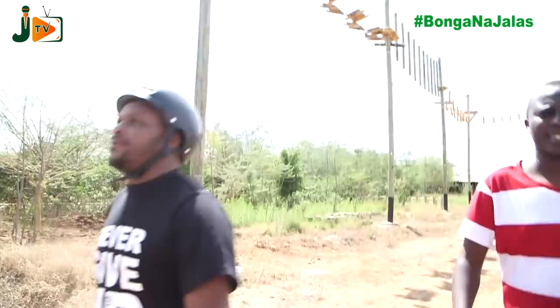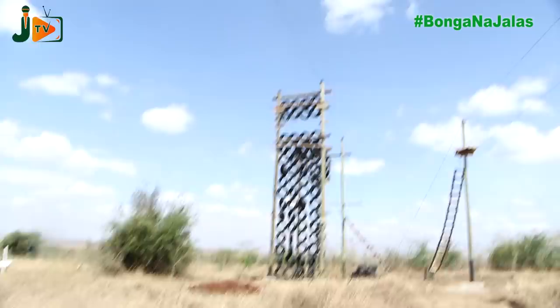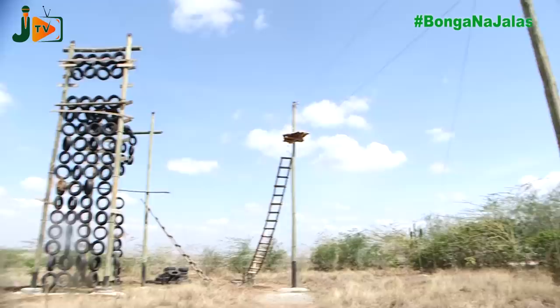That's the tire wall. Wow. And the last obstacle is a wire rope. You walk onto the wire rope. So you hold the top? Yes, you'll be harnessed, so safety is guaranteed. And you walk onto that wire and finish the course, to the landing there.